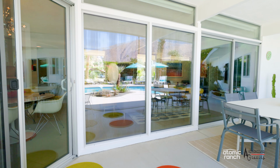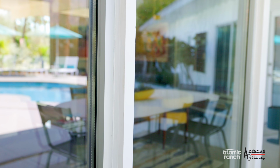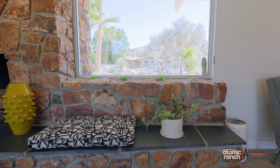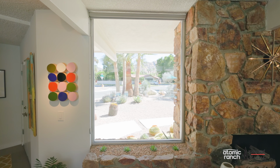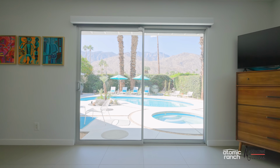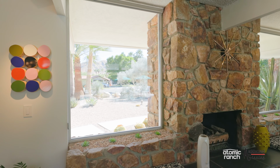Obviously we had very original windows, which is where architectural glazing came in. We knew that we wanted to have them stay with the original footprint of the windows and recreate what was original to the home. It really opened up the house and brought the outside in because the house was so dark. The film made it very difficult to even see outside. Once it opened up, it just totally changed with the lighting. The furniture, everything was going to look different as well.